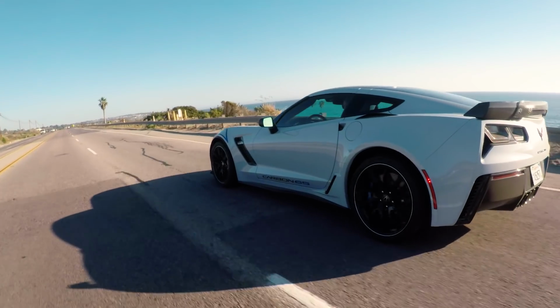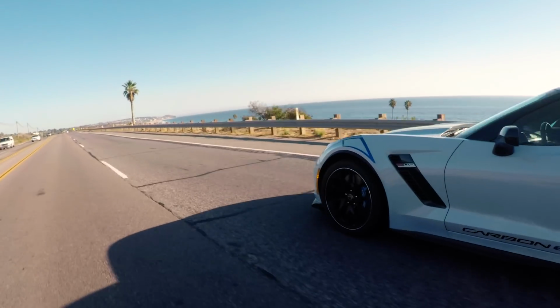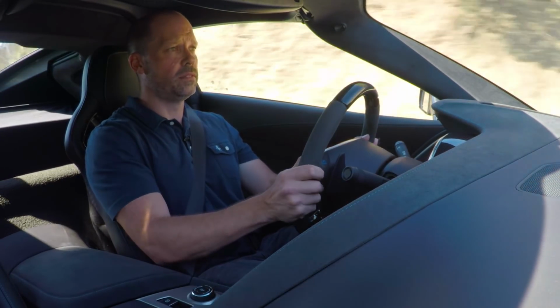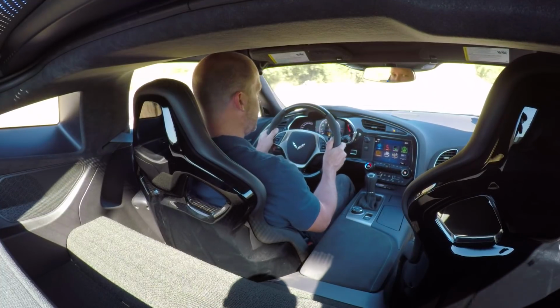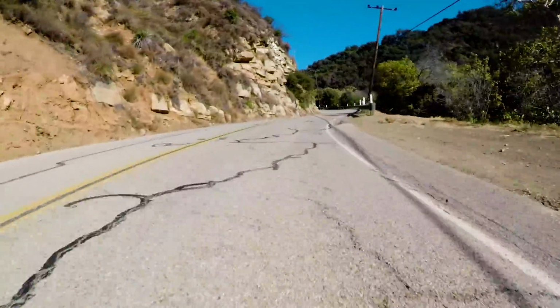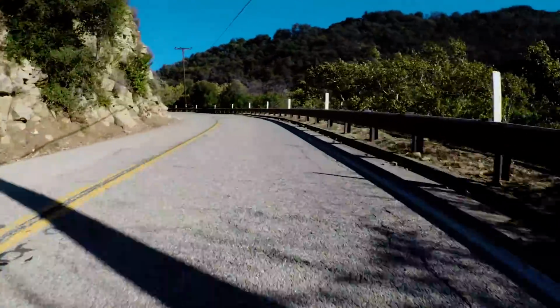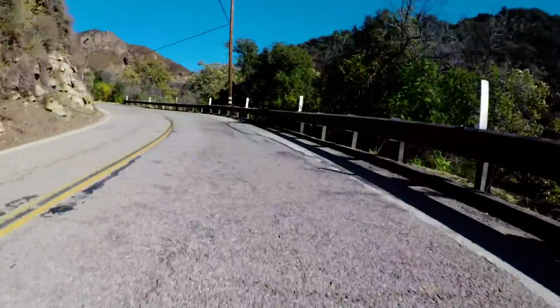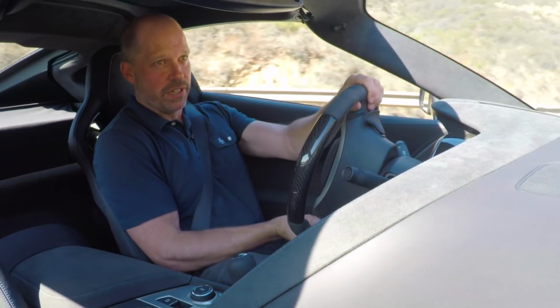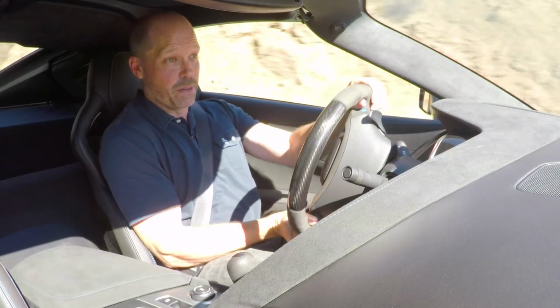The cost to replace these tires is a lot. It's not $1,000, not $2,000. It's over that. That's a lot of money. These tires will last less than 4,000 miles. So if you drive your Z06 the way you're supposed to, and you do not lock it in a plastic bag and put it in your garage, you're going to go through a few sets of these tires every year. Just something to keep in mind.